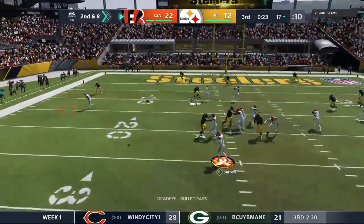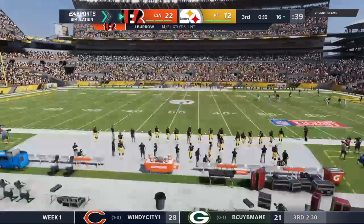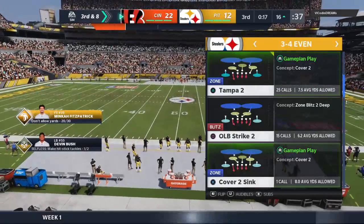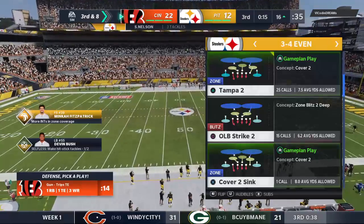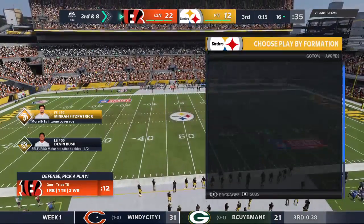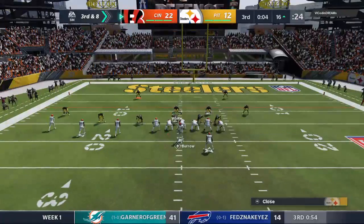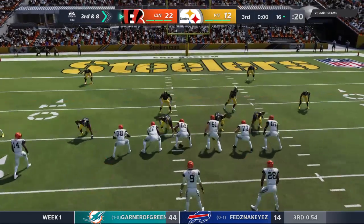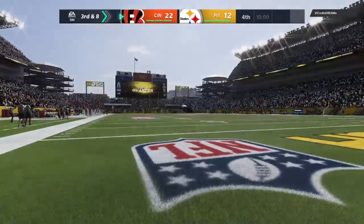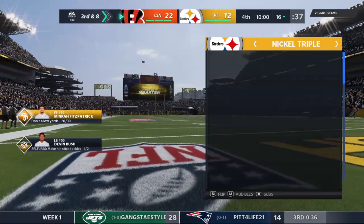And now they will throw it with Burrow. Firing quickly here, and that's complete. Burrow's pass, that catch good for only a yard, and it'll be third down. So they'll get a little extra time to come up with their third down play as we've played 3 quarters.